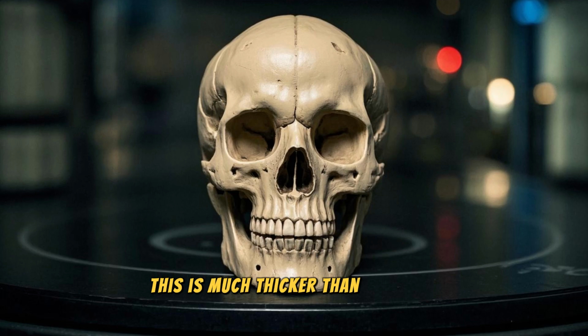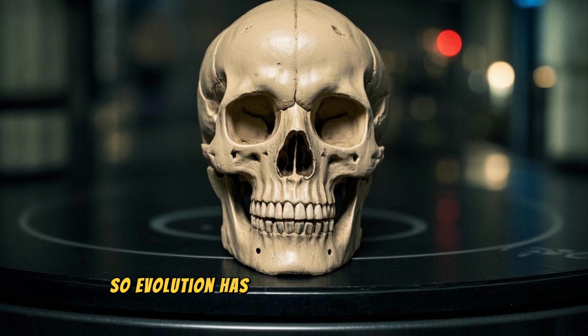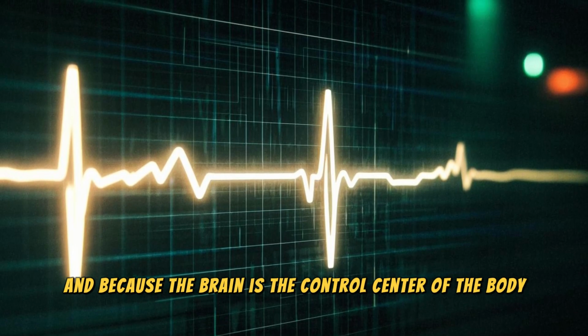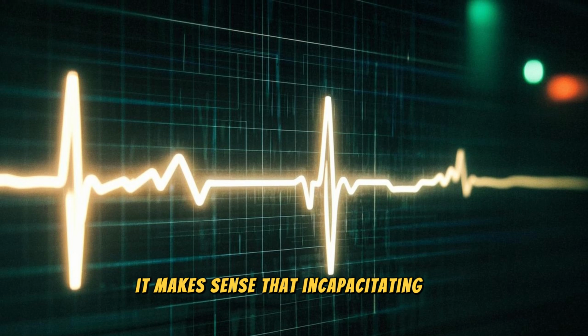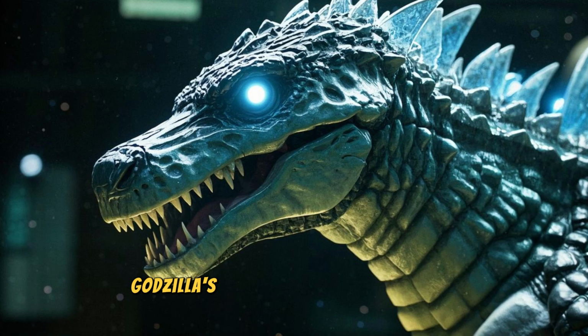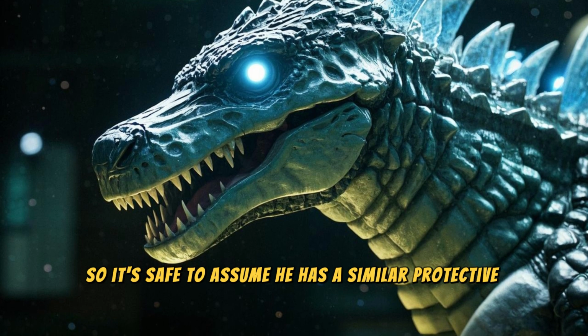This is much thicker than the skull itself, because the brain is soft and vulnerable, so evolution has ensured it's well protected. And because the brain is the control center of the body, it makes sense that incapacitating the central nervous system would end a fight quicker than destroying the rest of the body. Godzilla's head looks vaguely reptilian, so it's safe to assume he has a similar protective mechanism.